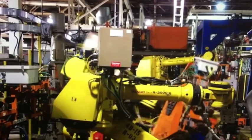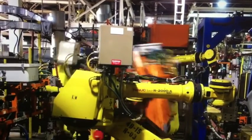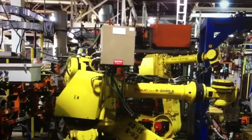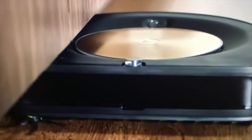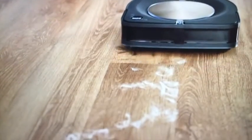Today we have robots all around us. Robots help us build cars and even vacuum our living rooms. Robot vacuum cleaners, like this one, are things straight out of those sci-fi movies that we all love. They make our lives easier, which is the goal of most modern robots.